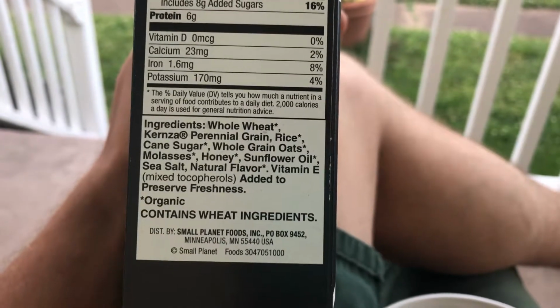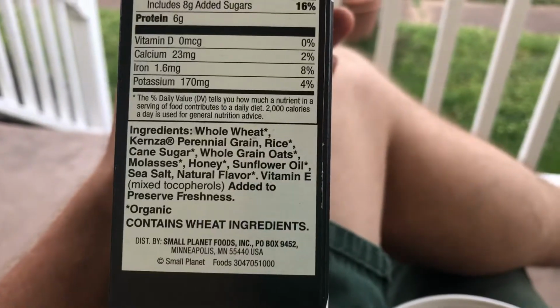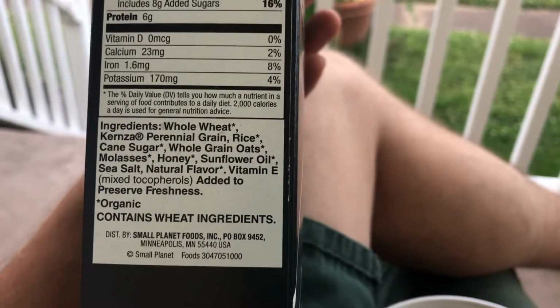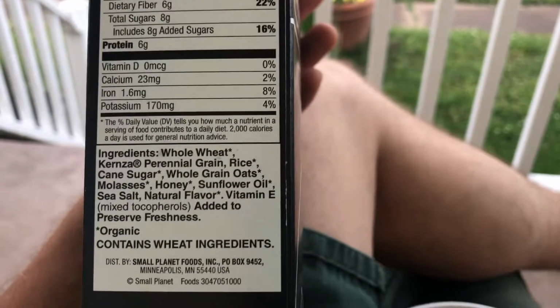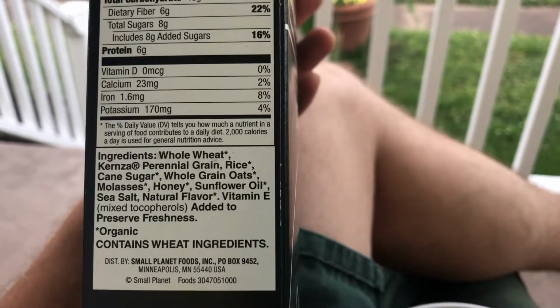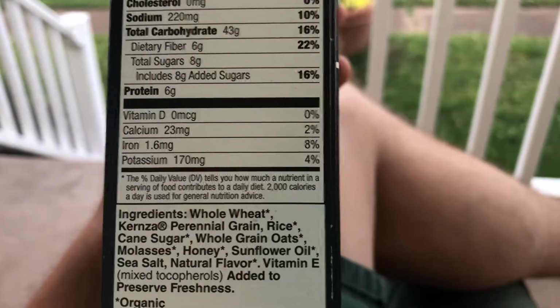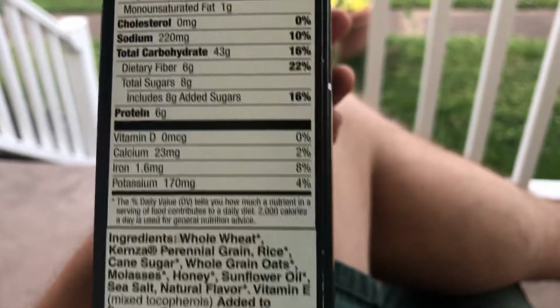First ingredient is organic whole wheat. Second ingredient is the Kernza. So we know it's probably like half and half whole wheat and grain, which is fine. They probably haven't worked out how to totally process it to make it as usable as regular wheat. It's got honey, oats, mostly organic ingredients.